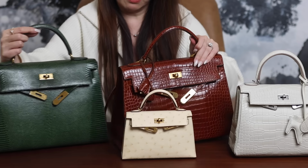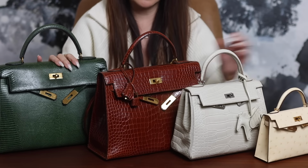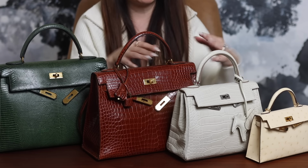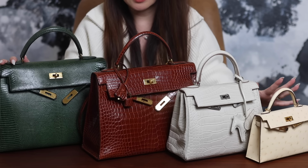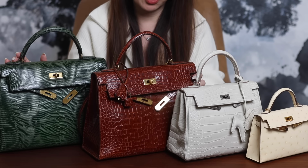So if I just put them all side by side, you can kind of see a quick little comparison of the leathers. Honestly, each is beautiful in itself, and there's always pros and cons to each. But since I'm a Hermès collector, I'm just so glad now I have this Croc Miel beauty because it completes my exotic collection. And look, these are expensive bags. All exotics are, so you really need to look after them. As I've told you before, Hermès does not spa the inside of your bag.